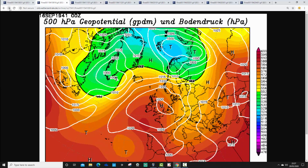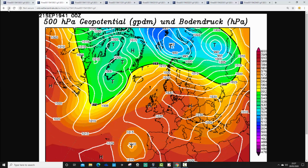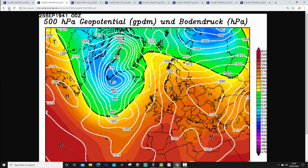Look at that, by the 16th, the high is actually back in over the top of the country once again. Absolutely incredible how this high pressure fest just goes on and on. 18th of September, again, high pressure over and to the east of the country. Once again, it's bringing loads of dry and fine conditions. 21st of September sees no real change, as high pressure goes on. You can see why it was the third driest September of the 20th century, can't you? Because it is just continuous high pressure dominating from beginning to end.